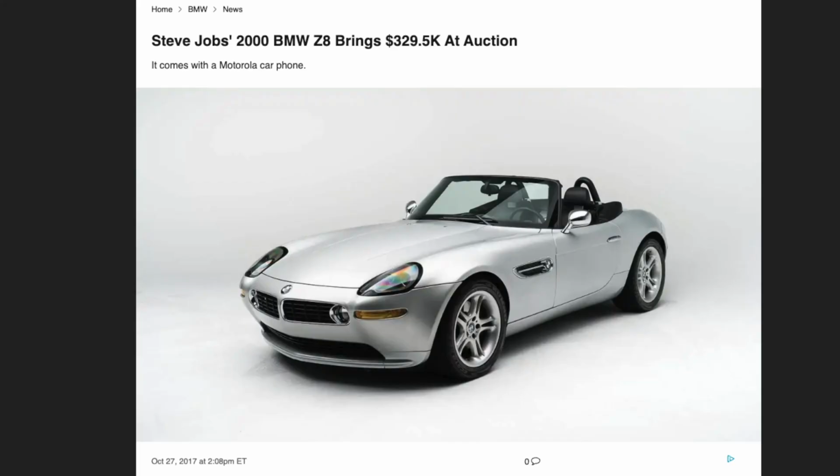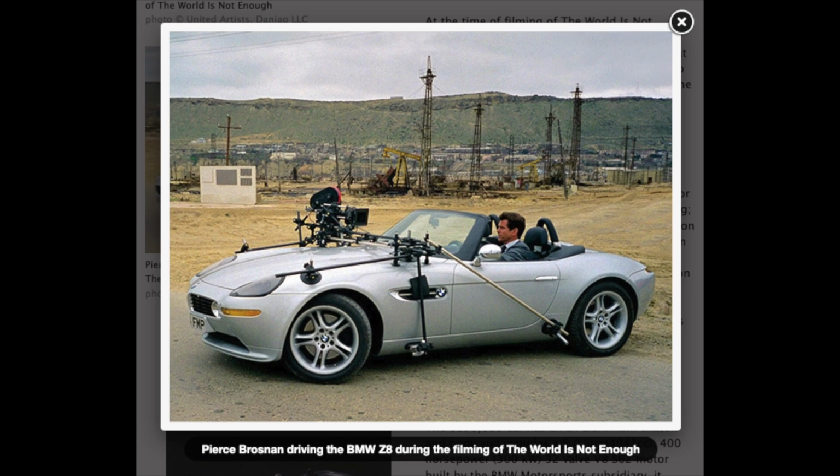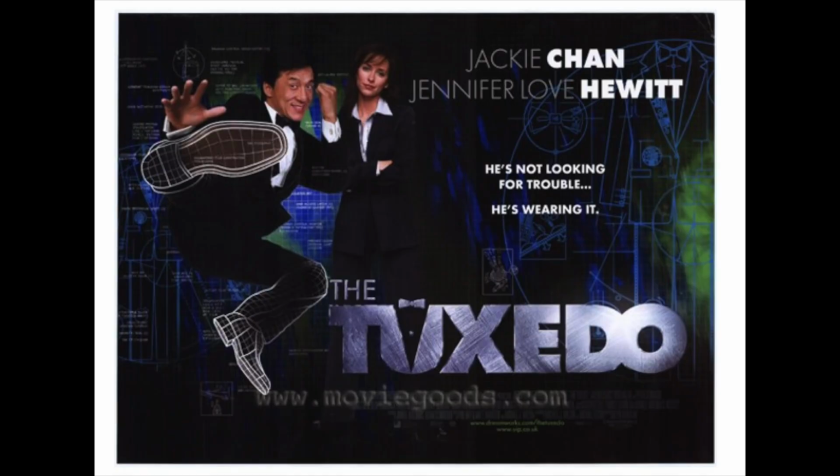The car has some celebrity status. First of all, it was driven by Steve Jobs, not exactly this car I'm gonna show you, but Z8 in general. He owned one of those, and this car also appeared in a couple of movies. Probably everybody knows The World Is Not Enough with James Bond, and the second movie was with Jackie Chan. I forgot the name of the movie, but you can look it up.